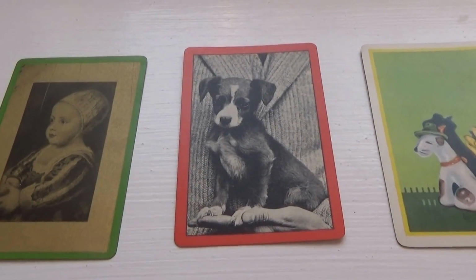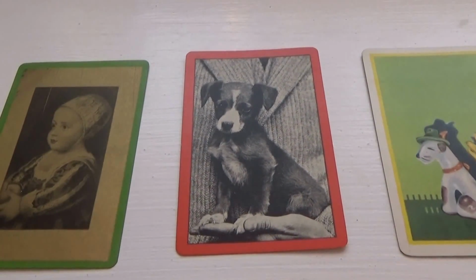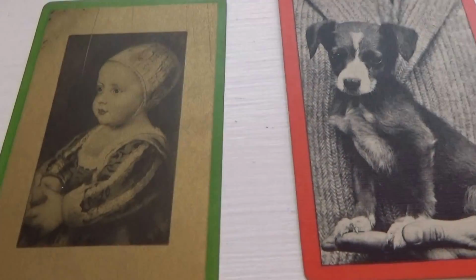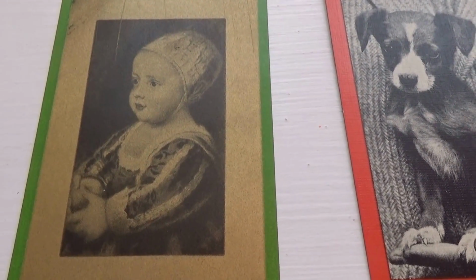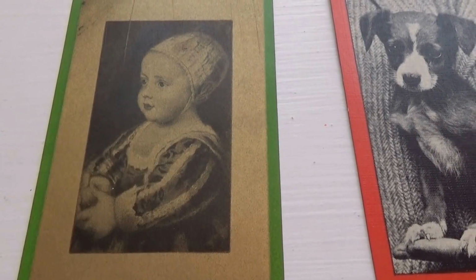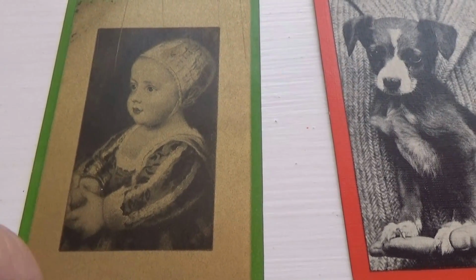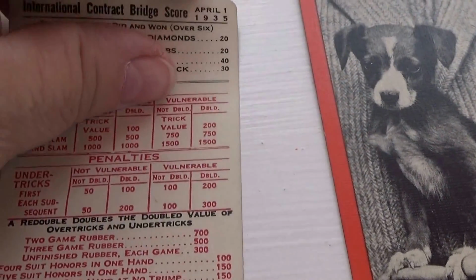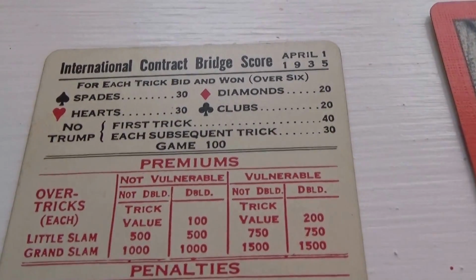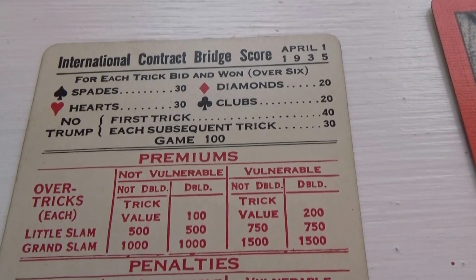All right, these are a couple of interesting little cards here. Look at that. I gave you a big picture of this one before. Very interesting to have that. But what's even more interesting is the back. It's a good solid little card. But look at that. Bridge score cards.